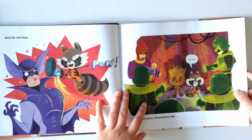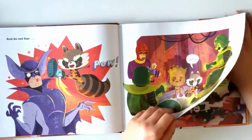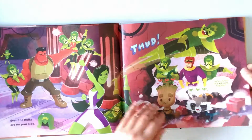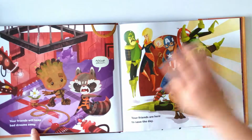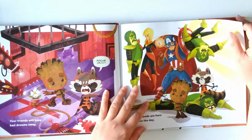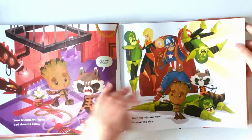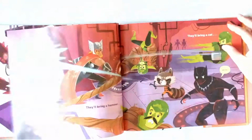Okay, so here it looks like they're surrounded, but soon their superhero friends arrive to help. And I love this part where it says your friends will keep bad dreams away. If your kid has been having nightmares or is frightened for whatever reason at night, you could tell them that superheroes will come save the day. So here it says your friends are here to save the day.